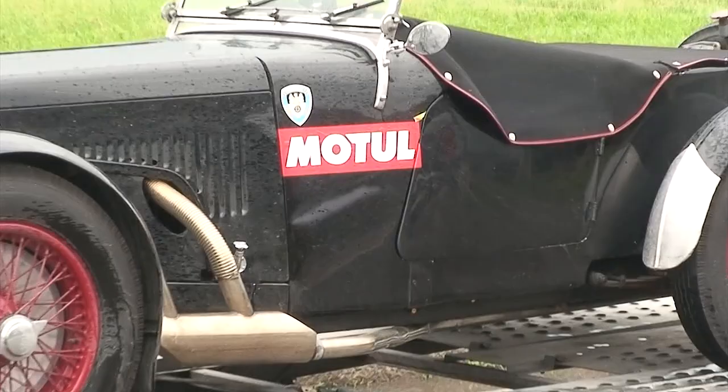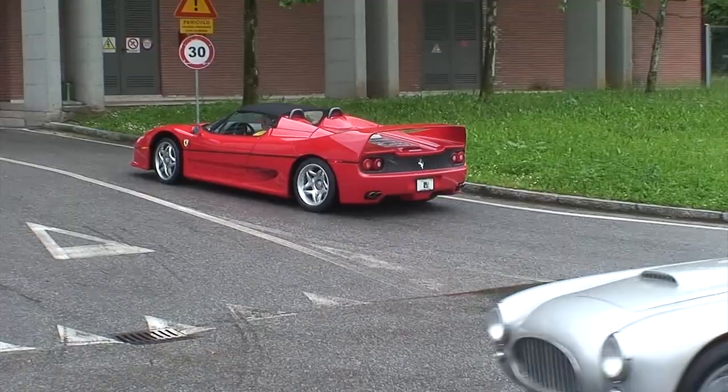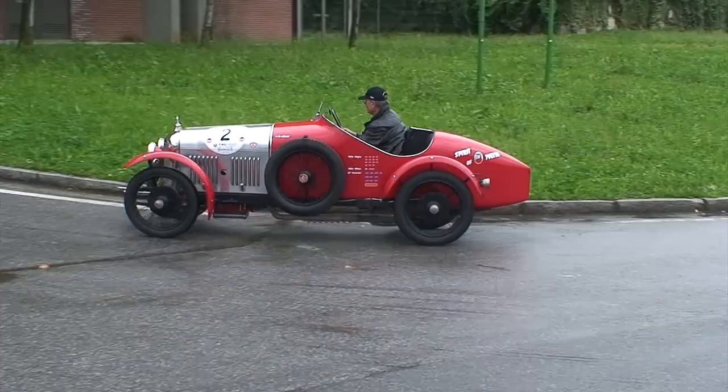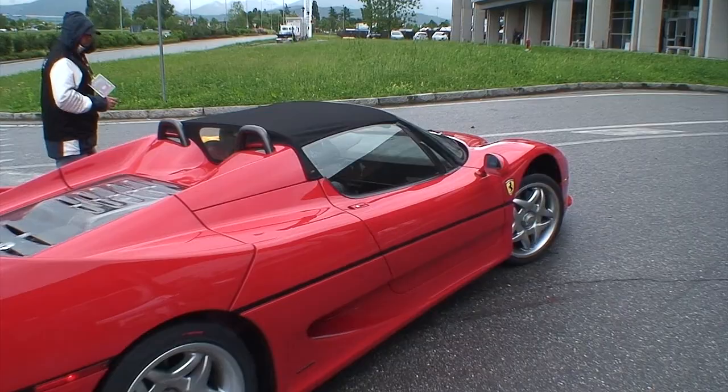Some arrived by trailer. Whoa, the wind is getting me here. Anyway, Aston Martin. There's a big Ferrari demonstration this year, about 150 Ferraris. And there's an F50, we saw an F40 earlier. Emil car. I gotta figure, you got 1,000 miles in this, so I hope it makes it. About a 55, 56 Porsche. You don't see that many F50s these days, just very rare. With a nice tidy top on this rainy day.